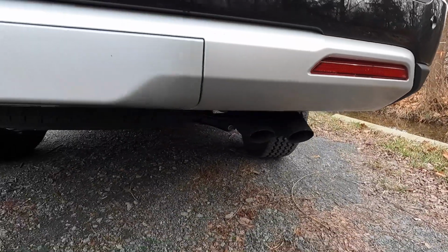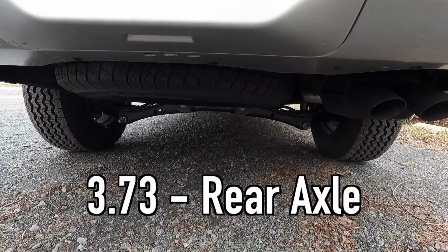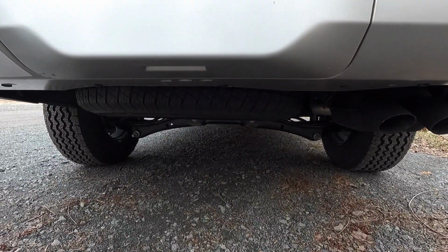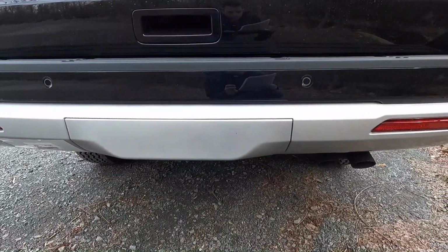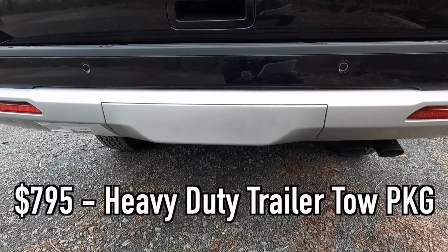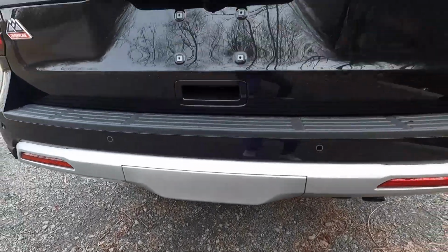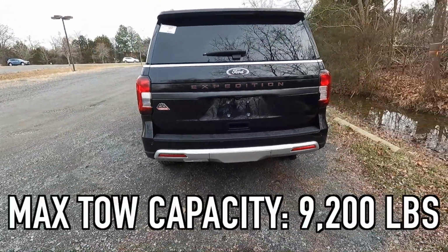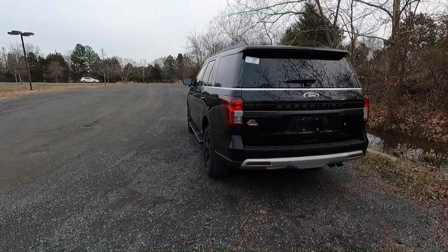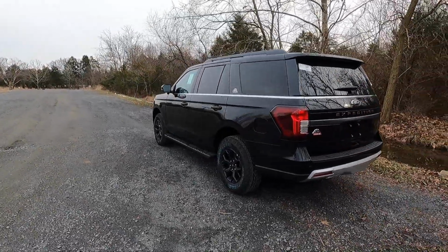And then with the Timberline, you do get a 3.73 rear axle, as well as a 2-speed transfer case for 4-wheel drive high and 4-wheel drive low. This particular Expedition Timberline has been optioned with the $795 heavy-duty trailer tow package, and with that optioned with 4-wheel drive, the max tow capacity is 9,200 pounds, which is a ton of weight. You guys can pull a pretty dang big boat with the max tow capacity of 9,200 pounds.